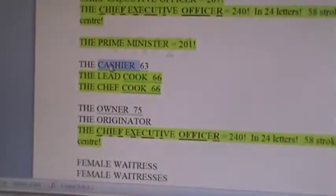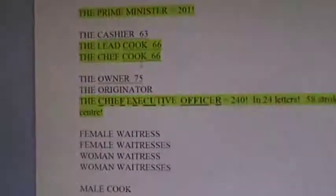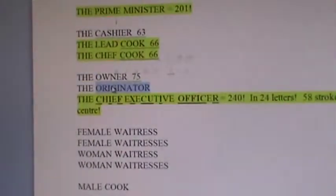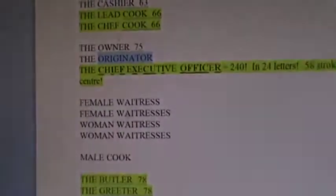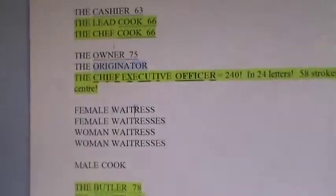And then, oh yeah, cashier, a few other job titles here. The originator is also a beautiful 3-fest. The originator of the universe is the Triune God, pure 3s. And I marvel in particular. This is just some added gems here.